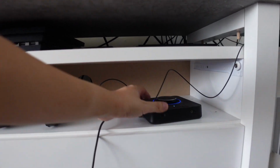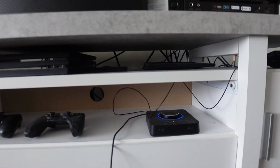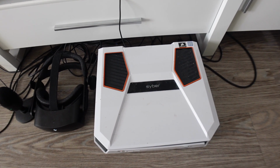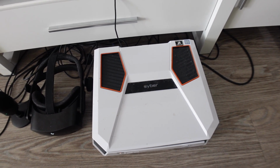And then here is the Sound Blaster X3 external sound card. I use this in conjunction with my PC. So this is my desktop PC. It's a CyberPowerPC Cyber C. I did a video review on this as well. But yeah, this is my desktop computer.